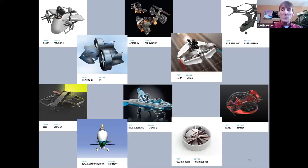So again, just coming back to the 10 phase one winners, a wide variety of configurations here and a really interesting set of challenges. Some really, really novel perhaps, but some look a lot like that V-stall wheel, and there's definitely lessons to be learned from the past as well as going into the future. So I guess Nidhi, be glad to entertain questions from the GoFly team.